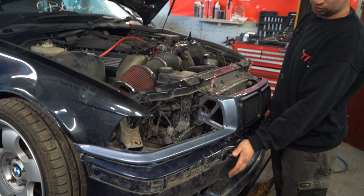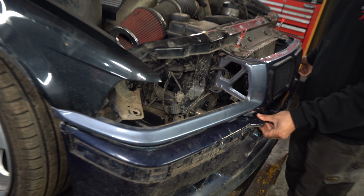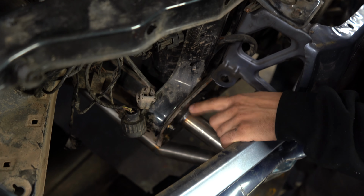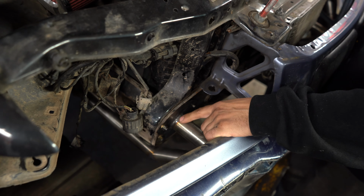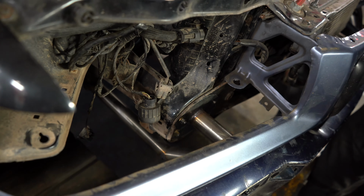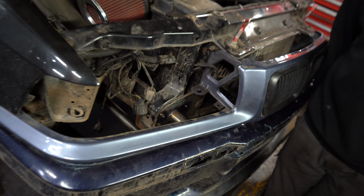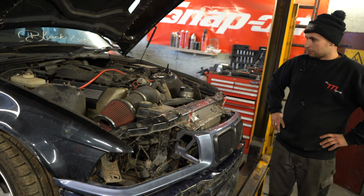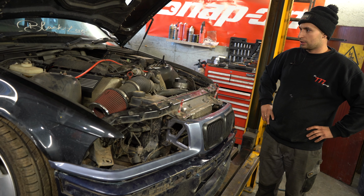Obviously, stick the bumper on top, it holds on the cable ties. You can see it's from stainless steel. I tried some TIG welding for the first time. It seemed to be all right, but obviously you need loads of practice. And yeah, that's about it. It needs a couple more adjustments here and there.